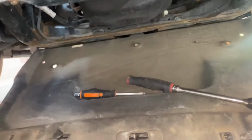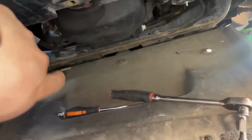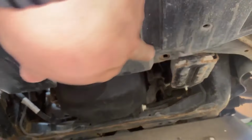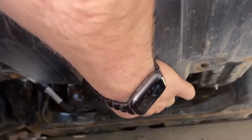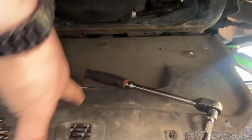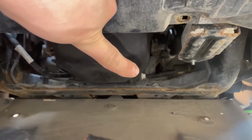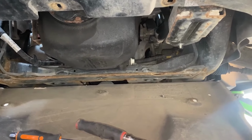Okay, so I thought I'd just show you underneath. So those holes there, the back 3 bolts you need to take off, and then there are 3 bolts along the front here which you need to take off. This then pulls out of the way enough that you can then drop this down. Once that's dropped down, as you can see right there, is the sump plug. So now we can drop the oil and then just wait for it to drain.